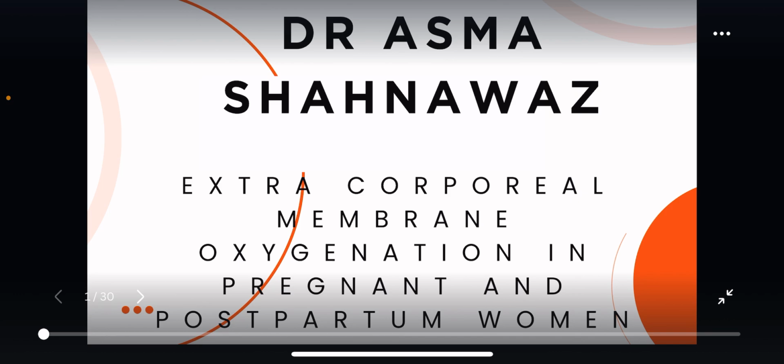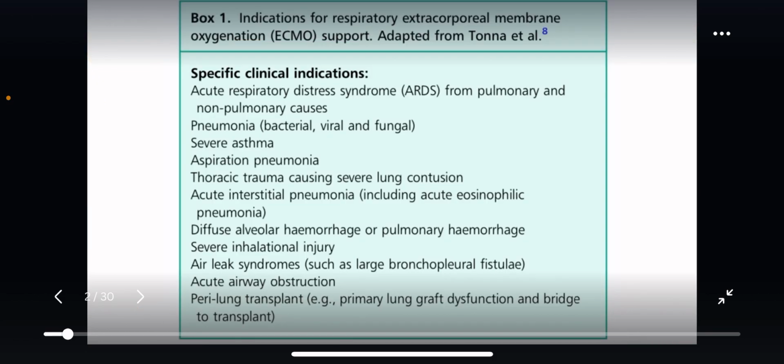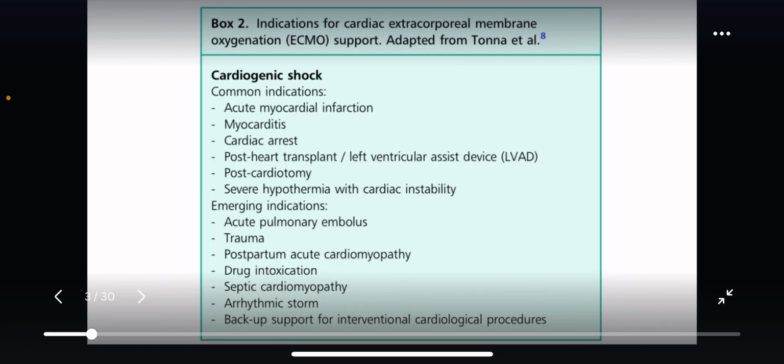Its indications have been shown in box 1 and box 2. Please have a look. In box 1, indications for respiratory extracorporeal membrane oxygenation support are given. In box 2, indications for cardiac extracorporeal membrane oxygenation support have been given. Please have a look. Its indications and contraindications have been mentioned. An overview of the pathologies that may necessitate extracorporeal membrane oxygenation support has been highlighted.